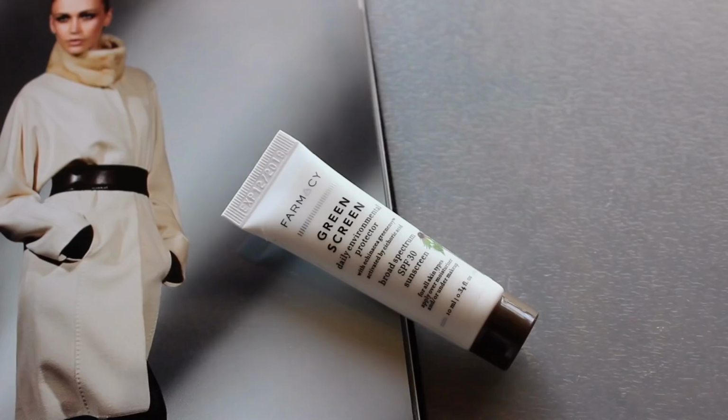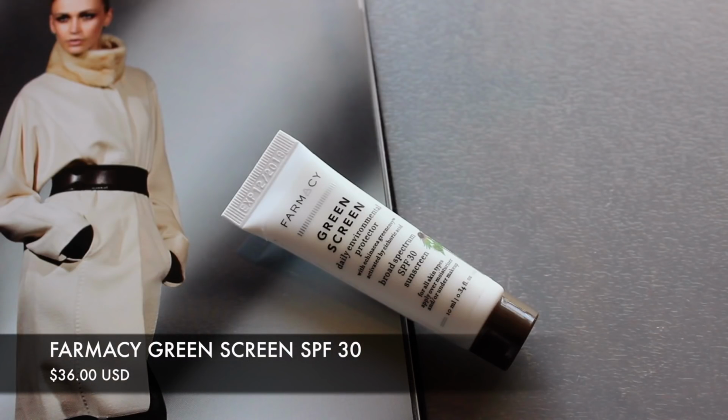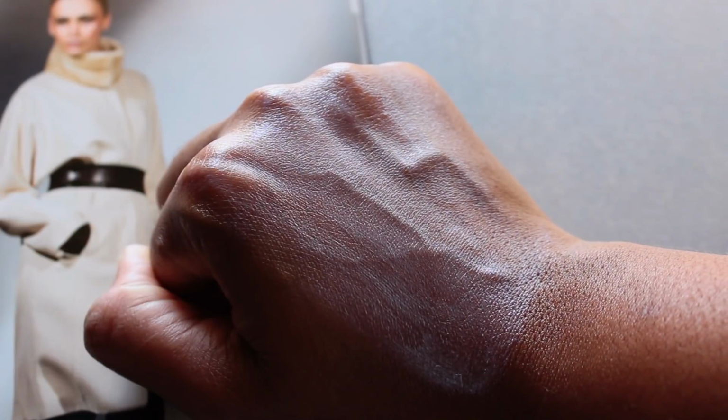I do have a skincare item here that I would have liked if it did not leave such a strong white cast. This is from the brand Farmacy, which is sold at Sephora, and this is their Green Screen Daily Environmental Protector. So it is their sunscreen. Broad spectrum SPF 30, and it's for all skin types. This is nice. I like the smell of it. It's a subtle scent, but I liked it. And I believe it's like a natural brand. Yes, it says gentle antioxidant rich protection, broad spectrum as well. So you're getting the skincare benefits and sunscreen, but it just left a strong white cast on my skin.